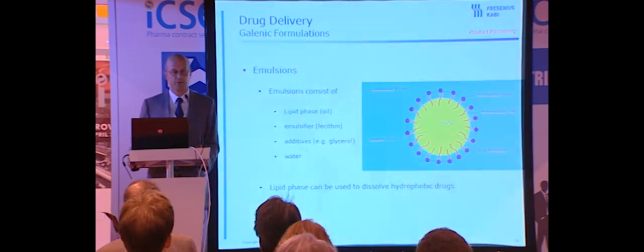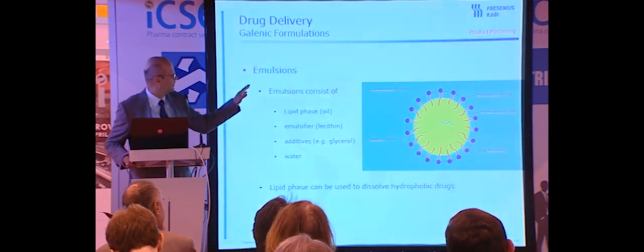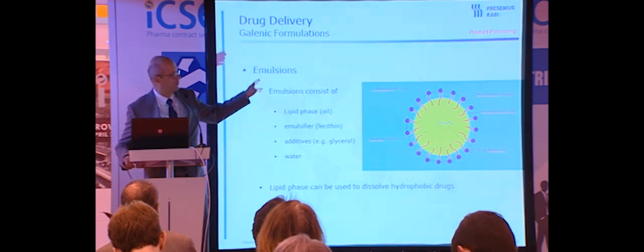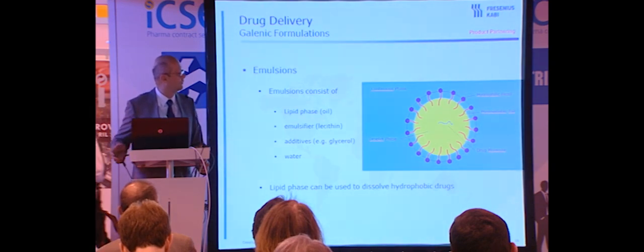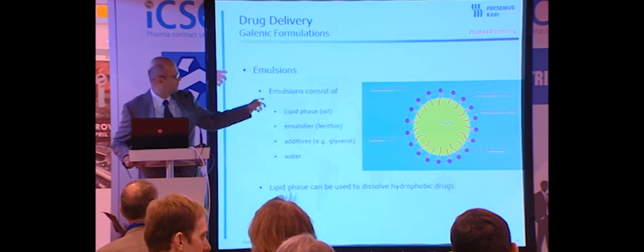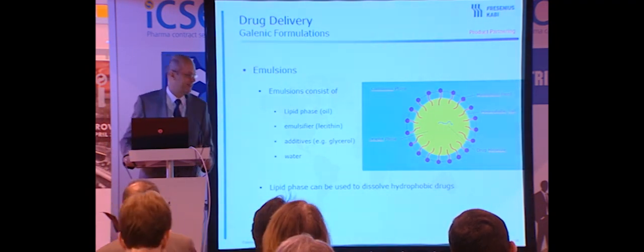So let's start with an emulsion. It's a very standard emulsion that is schematically shown here. We have a continuous phase, we have a droplet phase. Normally in standard form, the continuous phase is water, the droplet phase is a lipid, but it can also be the other way around. And we need some emulsifiers that show a hydrophilic head and a hydrophobic tail. And inside this droplet phase, inside the lipid phase, we can place a drug molecule that is quite hydrophobic in its nature.